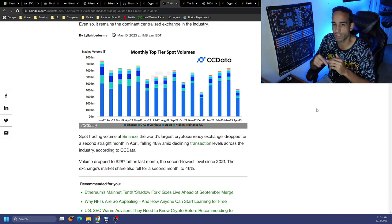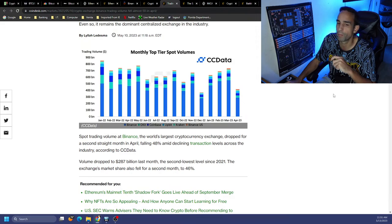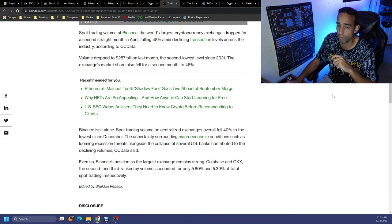So very interesting to see that Binance volume has dropped significantly, since it's not going to be available in Canada, since Binance.com is not available in the US already, and since all of these exchanges are either pulling out or moving out to various other markets. Even so, Binance's position as the largest crypto exchange remains strong.